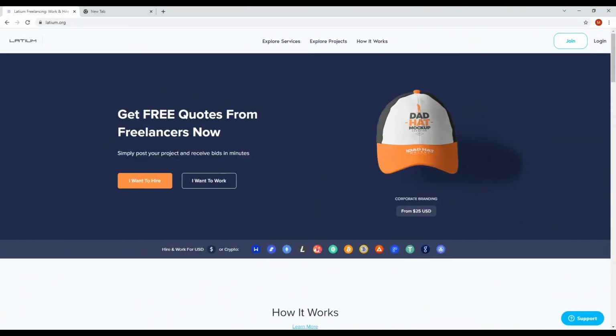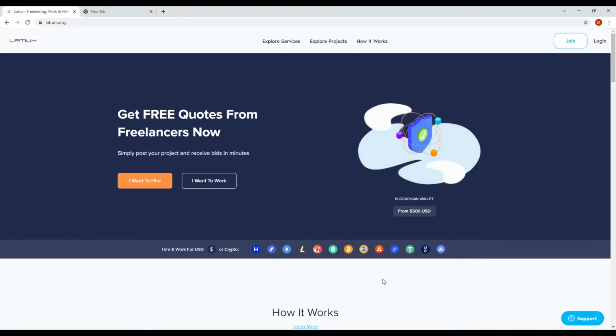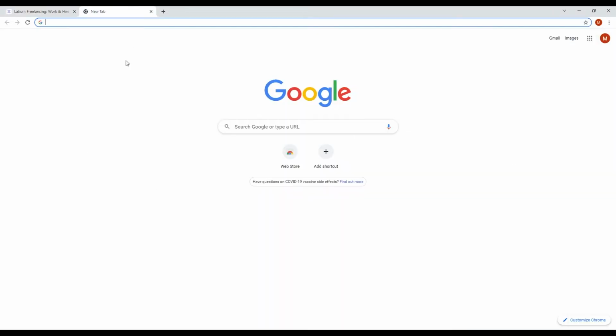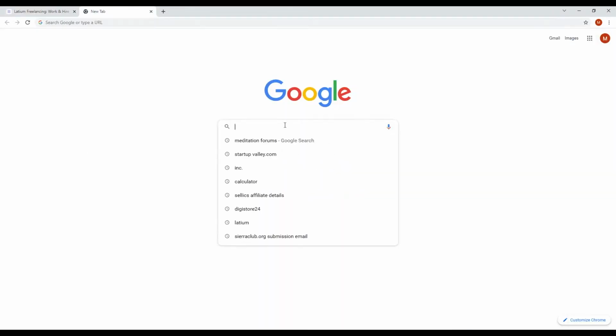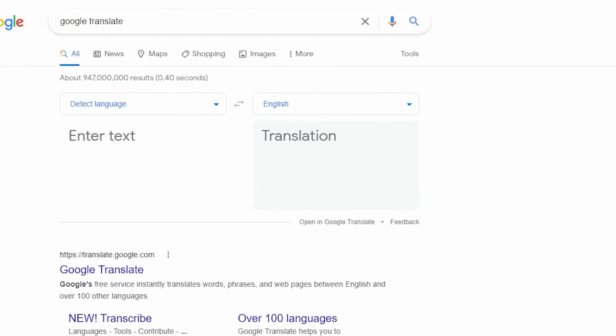Before we teach you on how to become a freelancer on Latium and earn money, we will first show you how to translate words from one language to another using this one simple tool that is free to use. First, we need to go to Google. On the Google search bar, we search for Google Translate. Now you can translate words in this section.